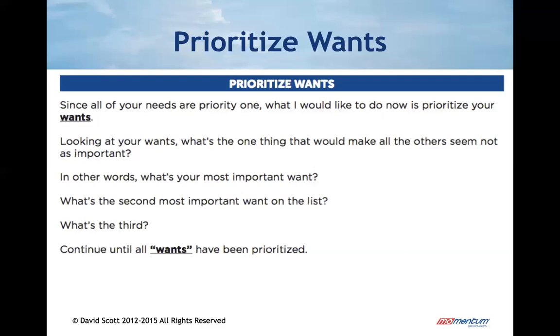"Yes, that's right." Okay. What's your second most important want? "I'd love to have an attached garage." Okay, great. So it's the second most important want. Would a detached garage be okay? "Well, it would be, but it would be great if it was attached." Okay, so that's a want. And what's the third? So keep going through the list of all the wants that they wrote down.